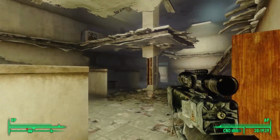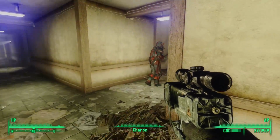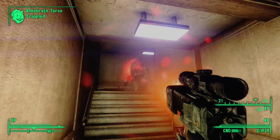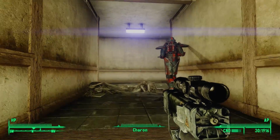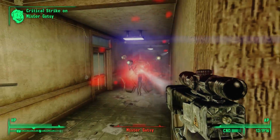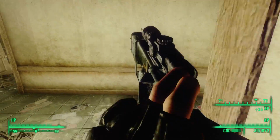Rounding this corner, we see that Sharon is already on the scent. We can follow him down another eastern hallway, which leads to a staircase with the Mr. Gutsy. And a robo-brain. Sharon continues upstairs to get rid of another Mr. Gutsy. And with that, we should finally be able to explore in peace.